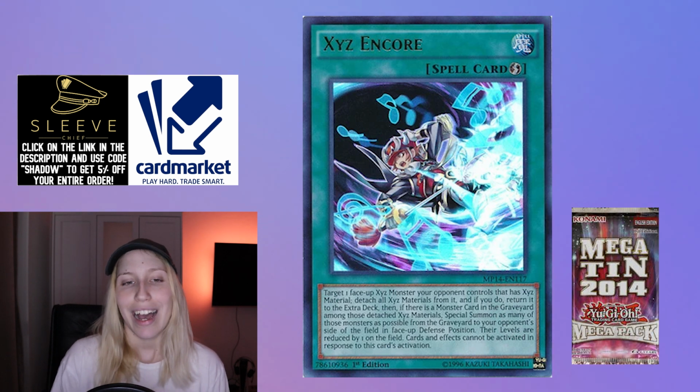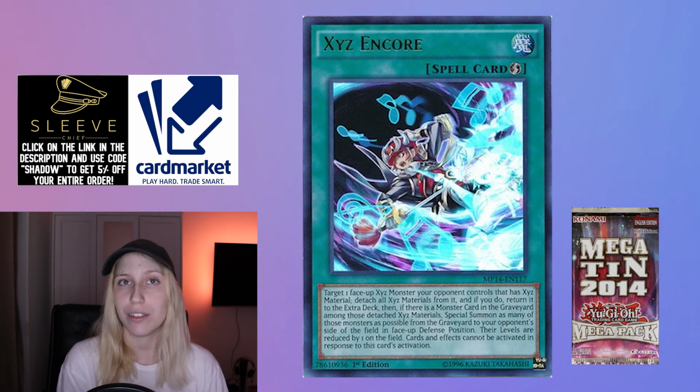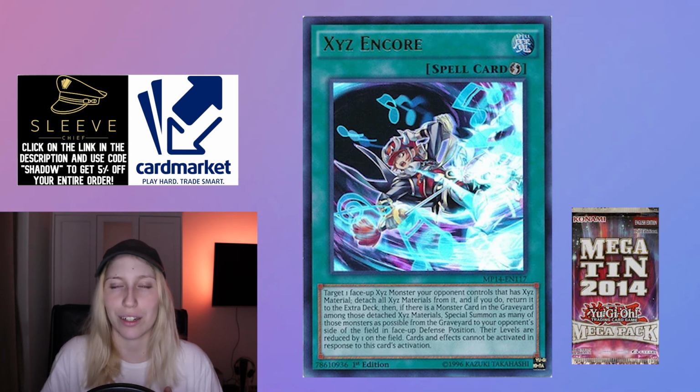So I guess it's one of those cards where you kind of just have to get it, and just hope they don't reprint it so you don't feel like you lost a ton of money by purchasing it, because I don't think it's gonna get a reprint.